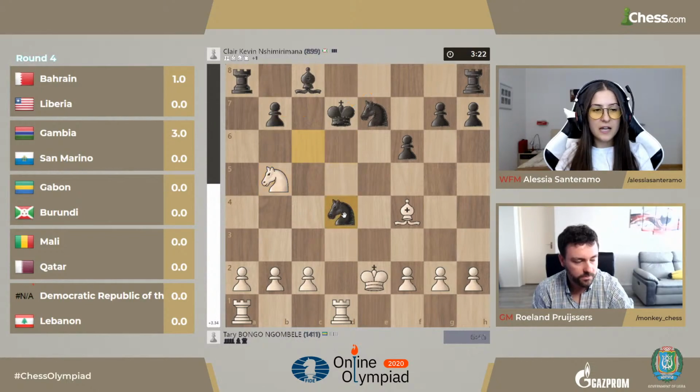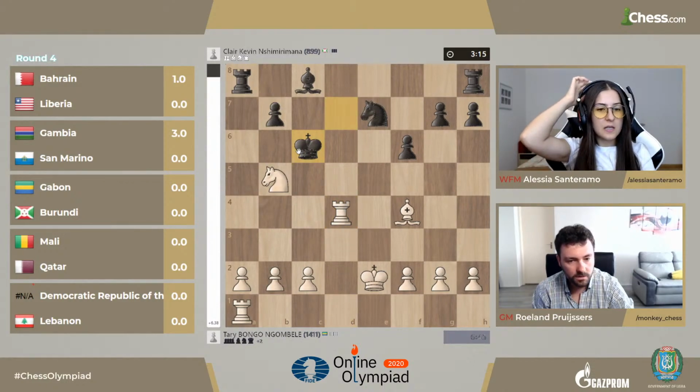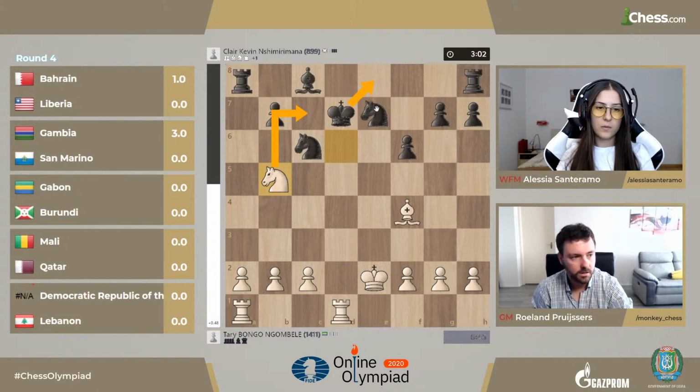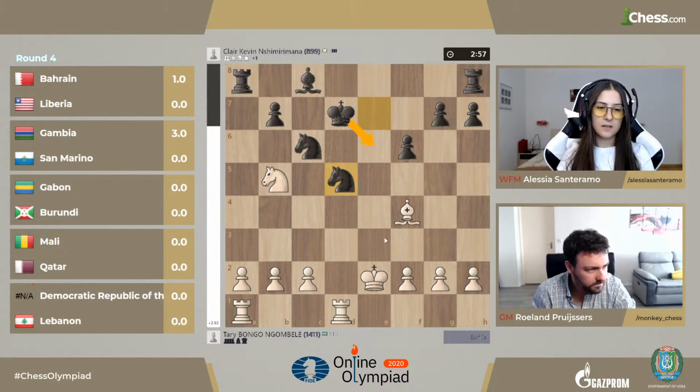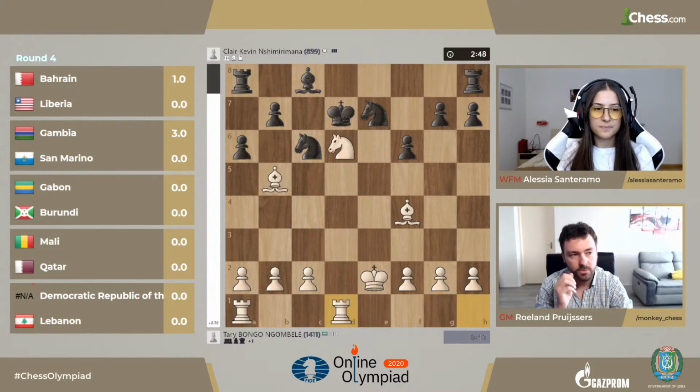I'm thinking about knight d4. Rook takes d4. Because then the king has the square on c6, but it's not losing. In any case, then white would be two pawns up. Yeah, that's true. And still an active knight, for example, after knight d6. Oh, and what about maybe knight d5 and then king e6, is it the same? Yeah, that is more or less the same. So white will be two pawns up in that case.